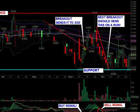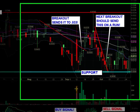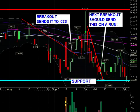Now, what we can see is as the price starts to come low to this 1 cent area, what happens is volume really starts to pick up. So we've got buying interest being generated, and a new support level is established.